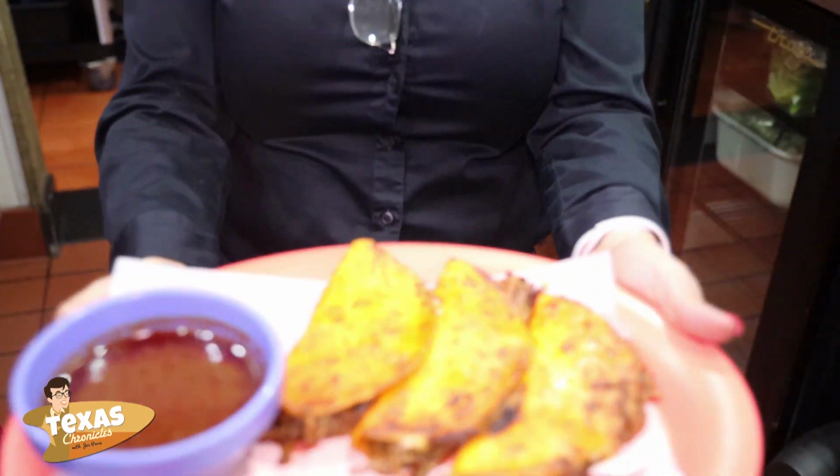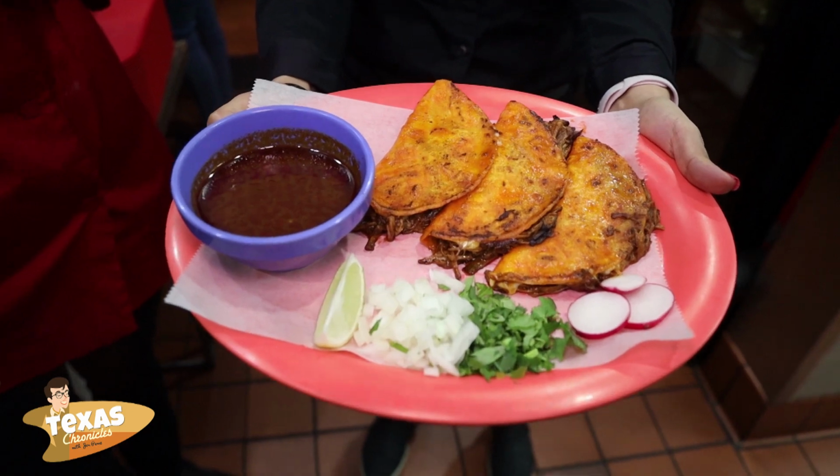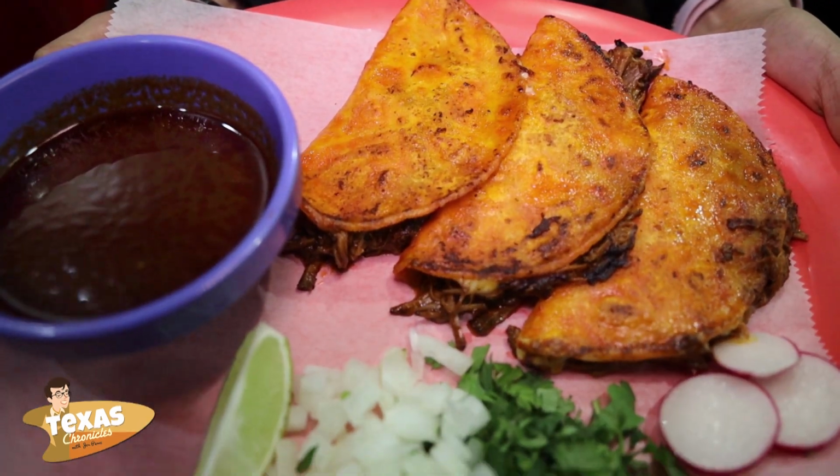And then you also get a cup of the consommé, which is, again, the liquid of the meat when it was cooked. So then you dip it in the consommé, and then you get that bite. So you get all the flavor in there, and it's just delicious, delicious.